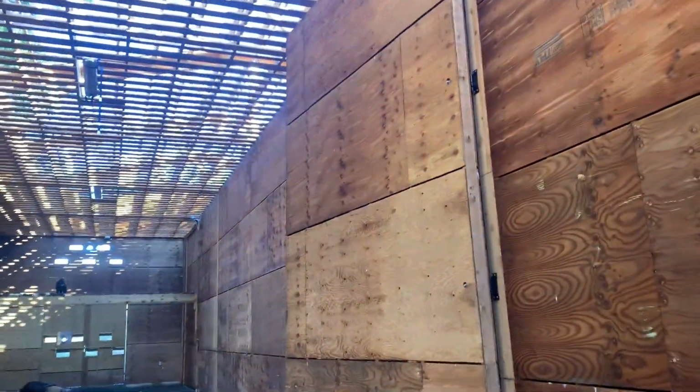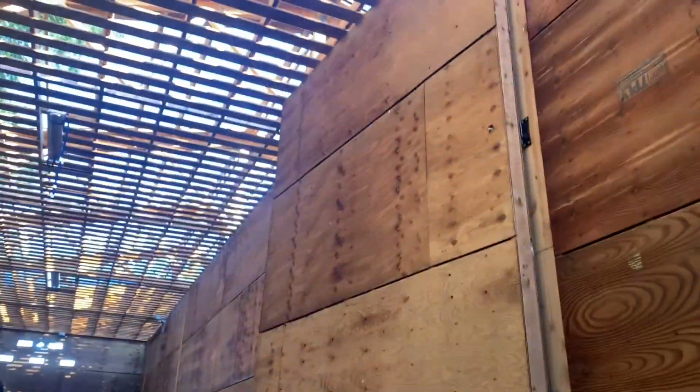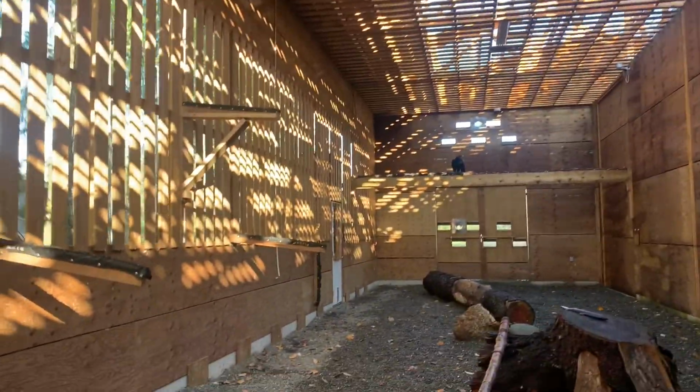Okay, so they can split this into 2 enclosures, right? Oh, cool. Yeah. Okay, should we stay on this side?